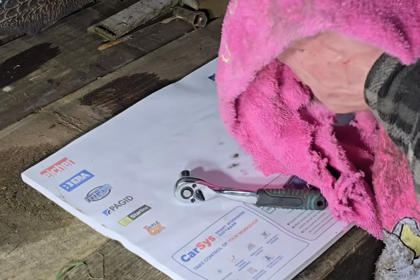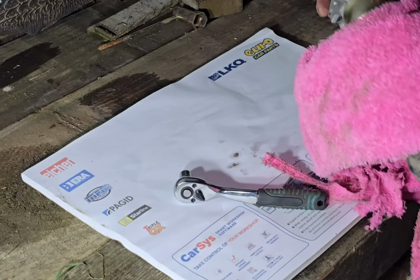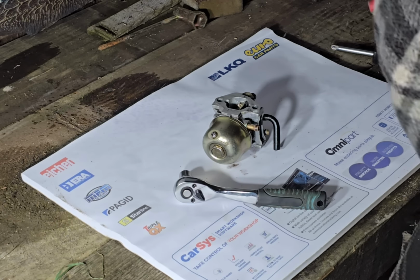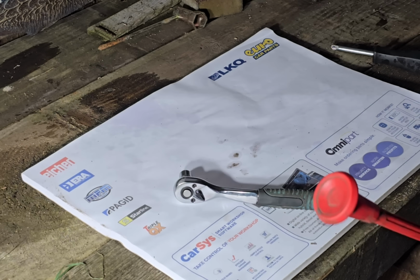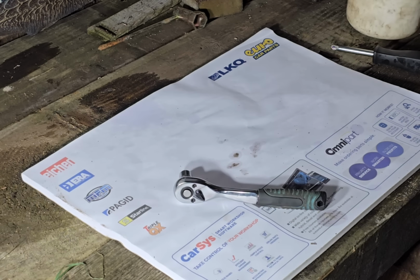There we go. Give everything a wipe up before we start stripping down, because you don't want any grit or muck going in that carb. Hang on, I'm off camera. I'm just blowing the outside of the carb down. I just don't want carb cleaner, or brake cleaner should I say, all over that white paper at the minute. There we go. I'm just jetting down the outside. There we are. All right.